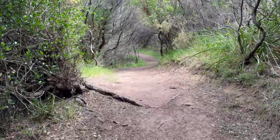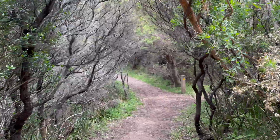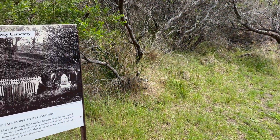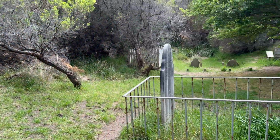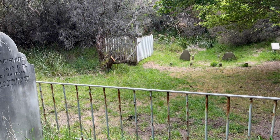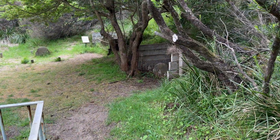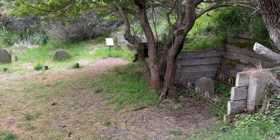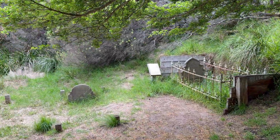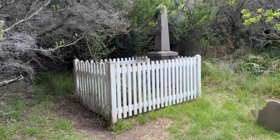So I think I'm going to come to the old cemetery next. Oh, this could be it just here actually. Yeah, so this is the old Cape Otway cemetery. I went past early this morning, a shipwreck, the Aire the Red, I think was the name of the ship that sank, and 4 people off that shipwreck. I think they buried them here. A lonely spot.